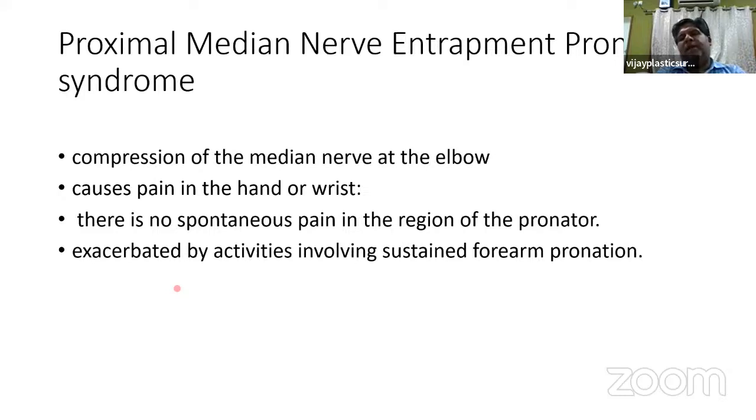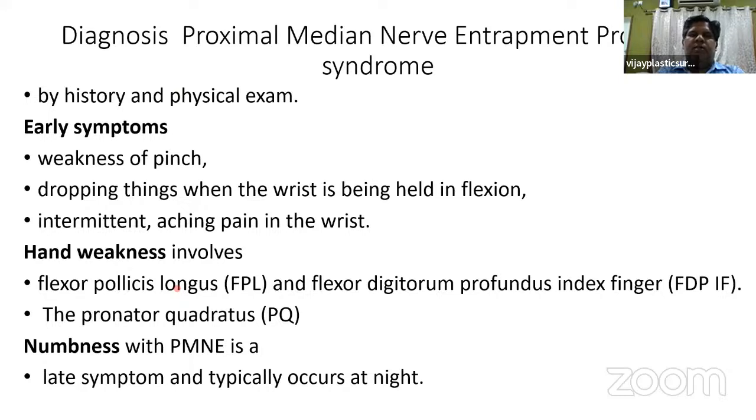The same median nerve can get entrapped between the two heads of the pronator teres, which is called pronator teres syndrome. There is compression of the median nerve at the elbow, which causes pain in the hand and the distal wrist. There is no spontaneous pain in the region of the pronator. It is exacerbated only by forearm pronation. The early symptoms are weakness of pinch, dropping things when the wrist is held in flexion, and intermittent aching pain in the wrist. Hand weakness involves FPL, FDP of the index finger, and the pronator quadratus muscle.